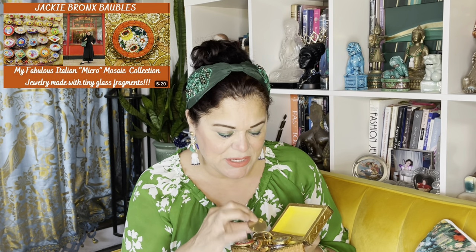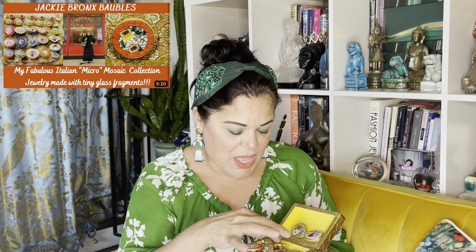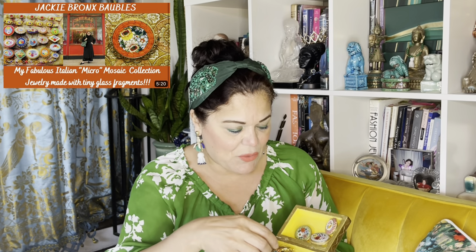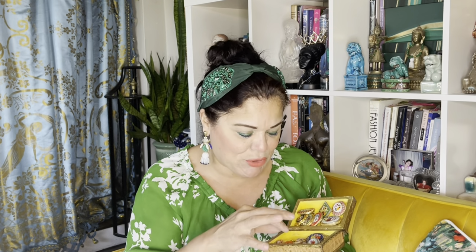Check it out. I've since kept acquiring these souvenir pieces because I just think they're so beautiful. They're so colorful. A lot of them have all these flower motifs, and I'm in love with flowers, as you can see. This is an Italian wooden box with gold foil. It's perfect for my Italian souvenir mosaics. And they're just super fabulous, and I love them.